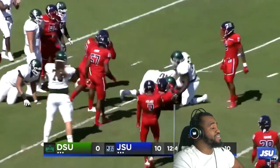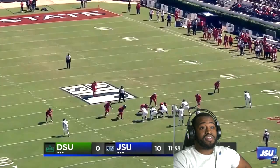Ooh, yeah, that was hit hard. That was crazy. They're on third and six.